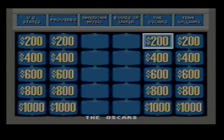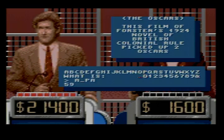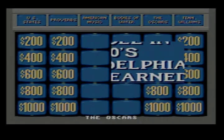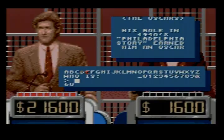Okay, let's have the Oscars for 200. This film of Forster's 1924 novel of British colonial rule picked up 2 Oscars. What is A Passage to India? You are correct. I'll take the Oscars for 400, please. His role in 1940's The Philadelphia Story earned him an Oscar. Who is Jimmy Stewart?